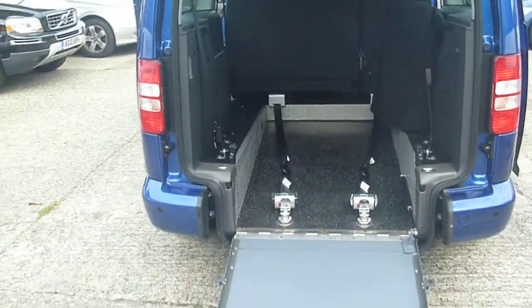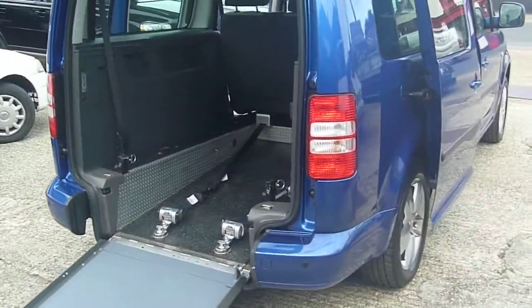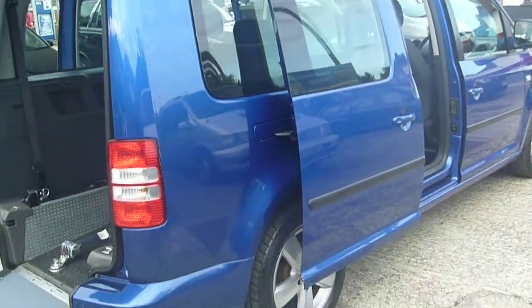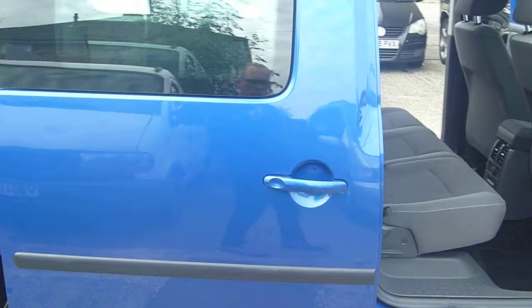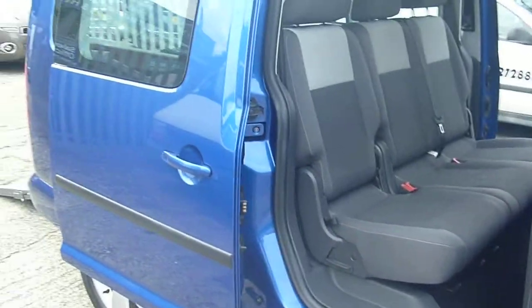We try and carry as many in stock as we can. We are quite low at the moment, so grab them while they're hot. Suitable for mobility users and taxi drivers alike. There's the stage 2 plate on it for those taxi drivers, for your council, exporting to Ireland, Cyprus, Malta.